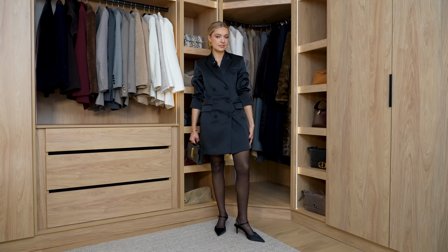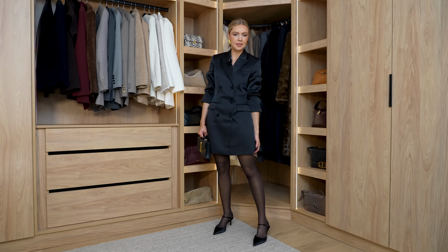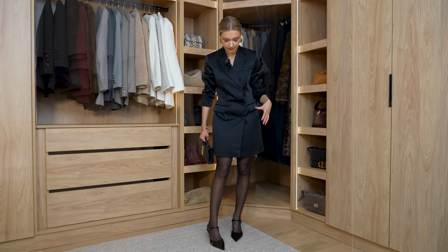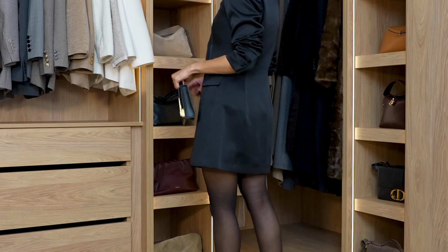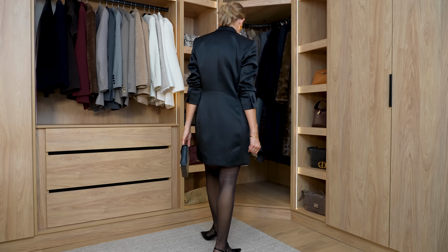I also like that it's not too short. It falls just below the thigh almost, like above the knee, but below the thigh. So it's not mega, mega short, which again makes it very timeless, classic, easy to wear.